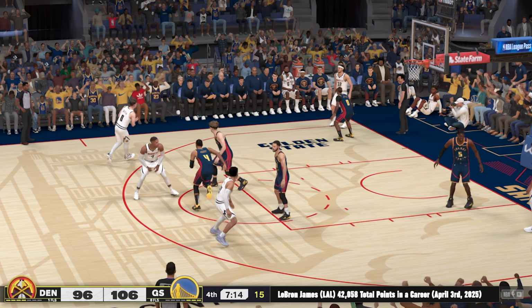Jokic against Looney. Inside. Jokic drops it in. And Jokic doesn't get a lot of lift on his shot, but he doesn't need it. I mean, he is money in the mid-range. Pass to Curry. Launches a three. Rebounded by Denver. Brown's got rebound number 5 here tonight.